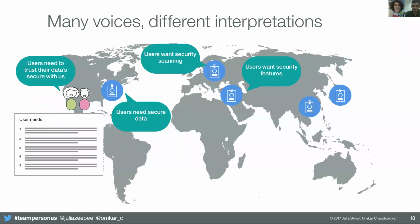Ours didn't. First, everyone would interpret the success criteria of a user experience differently. Second, even after understanding user needs, our colleagues would ignore them because they would get wrapped up in their day-to-day responsibilities and pressures of delivering. And this led to a pretty poor user experience.